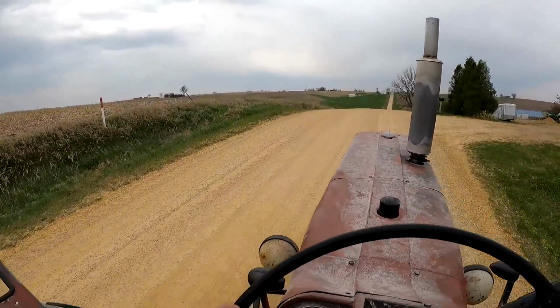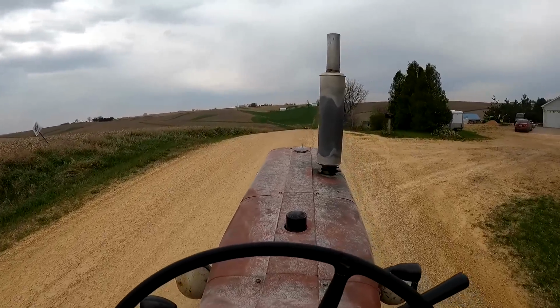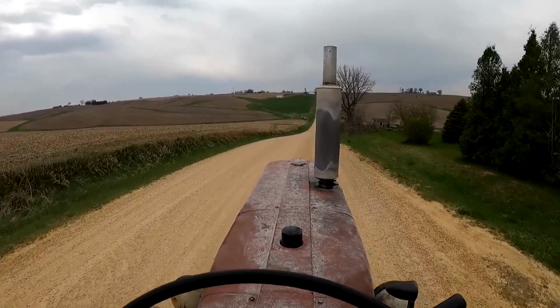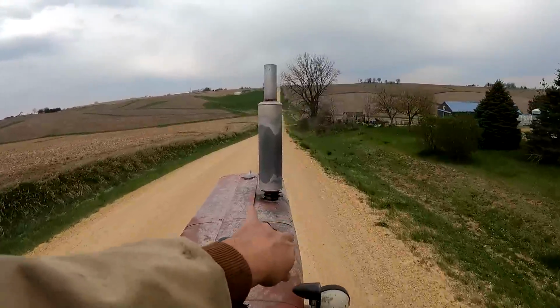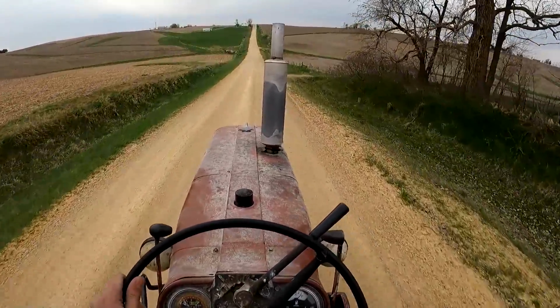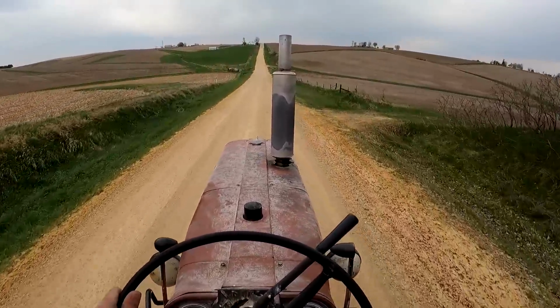Oh wow, I even had to slow shift down. Woo! It's about stalled her on the hill. The sucker doesn't have a lot of power, that's for sure. Almost to my farm. This old tractor, you gotta be careful going up and down these hills.